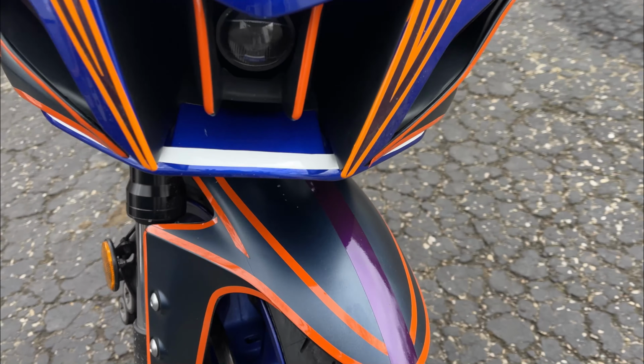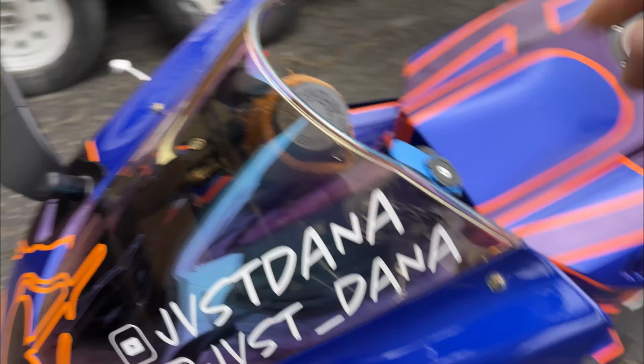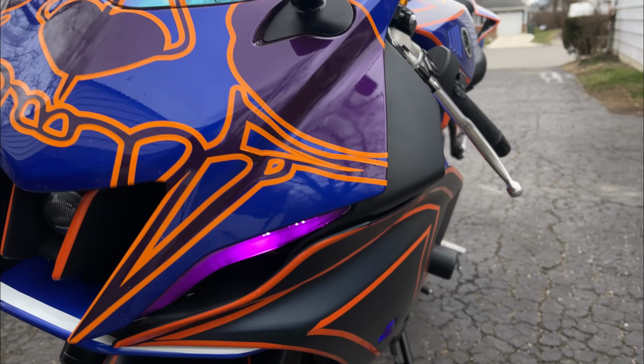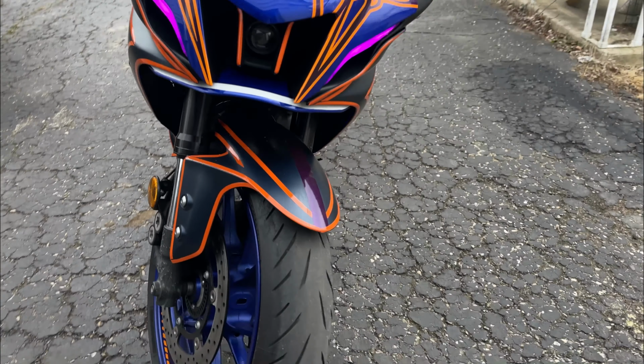So my headlights, both of them are purple, as well as I have purple and blue glowing TST turn signal lights, flush mount turn signals. So if I turn these lights on, you kind of can see. Now of course it's daytime, so they're not glowing and illuminating like they really would, but those things look so good at night.